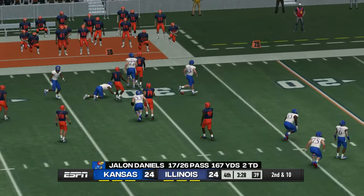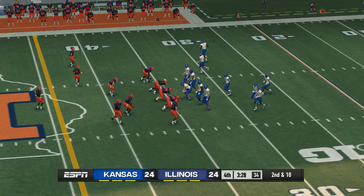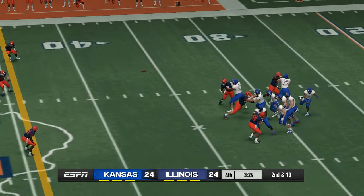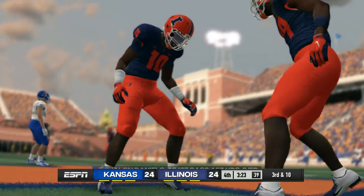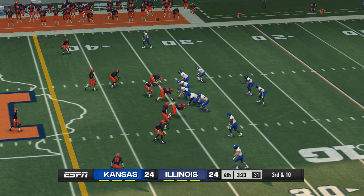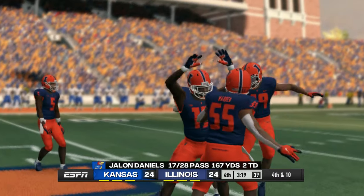On the throw, incomplete pass. That makes it second and 10. Oh, they really needed that one, and he dropped it. Third down, 10 yards to go. Ball on 34. Throws quick to the receiver, and it falls incomplete.